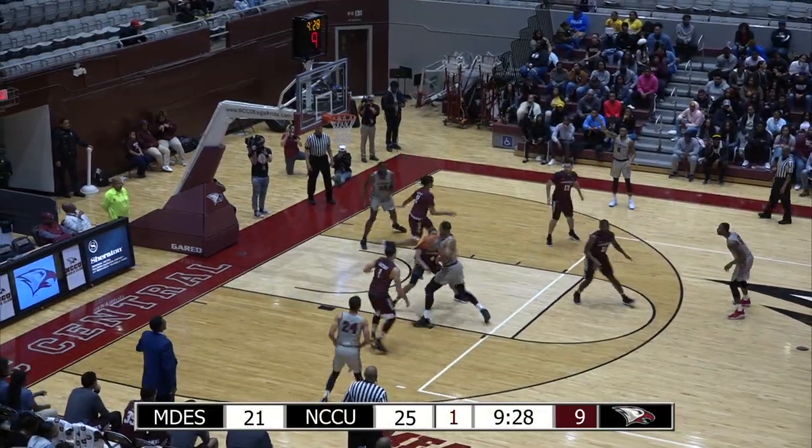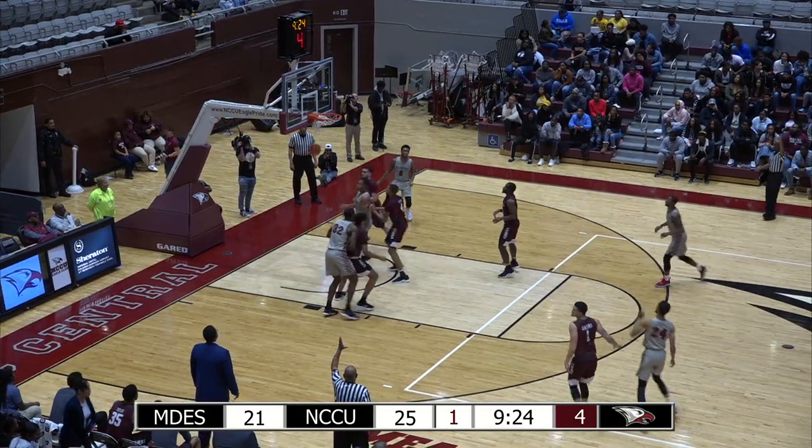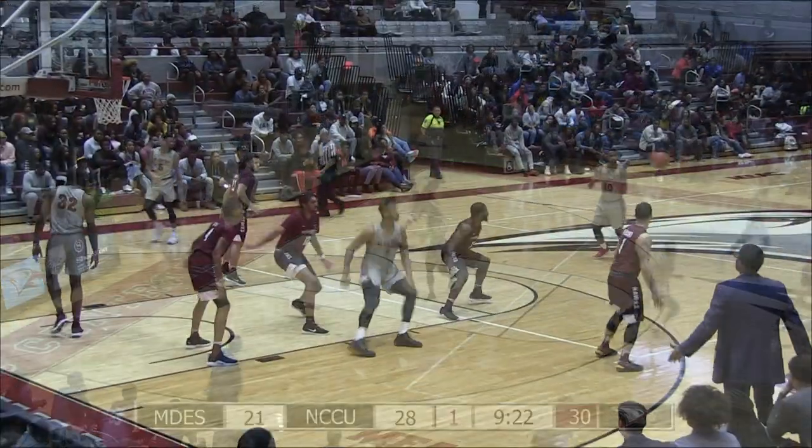Top of the perimeter, inside now Blunt. Blunt out to Fennell. Fennell, three. Yes. 5 for 8.